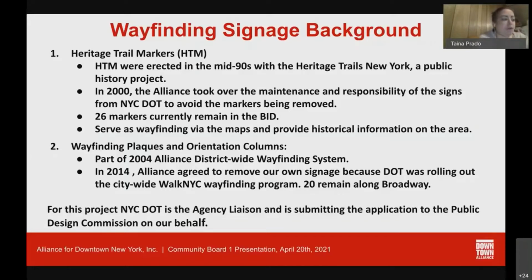Firstly, the Heritage Trail markers, as you can see here, were erected in the mid-90s with the Heritage Trails New York, which was a public history project that was affiliated, not with the Alliance, it was a separate project, separate program. In 2000, the Alliance took over the maintenance and responsibility of these markers from the city DOT to avoid the markers being removed. The markers serve two purposes, as a wayfinding platform with the maps, and also provide historical information.